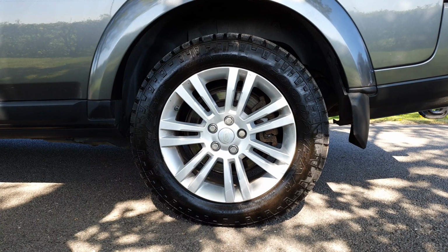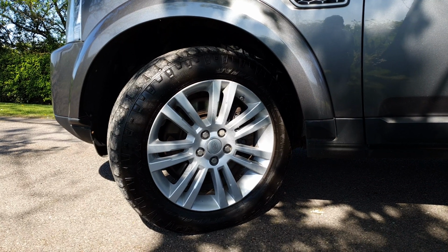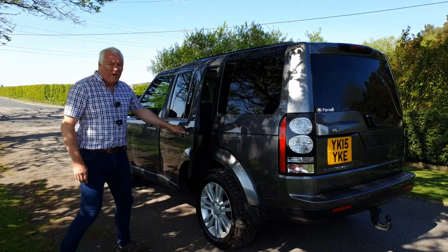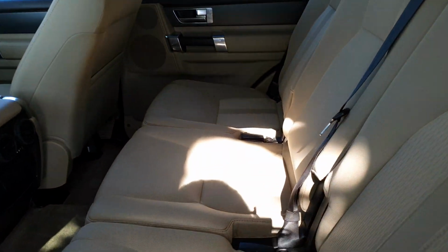None of the alloys are trashed or corroded. There've been recent discs and pads all round. The tyres are all Goodyear Wranglers. The 2 on the rear are brand new, and the 2 on the front are partway through their lives. When we originally acquired the car directly from Land Rover, it had a full set of seat covers on, which has perfectly protected the upholstery, and it is genuinely completely unmarked.